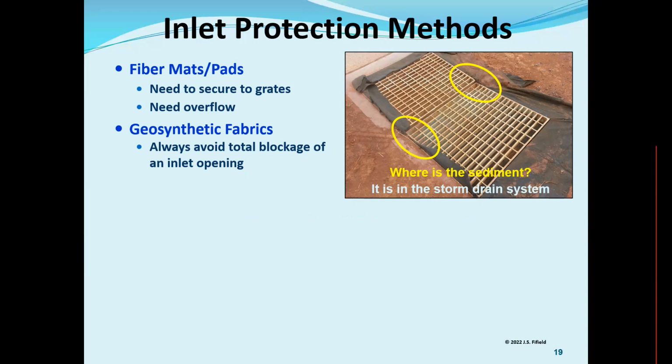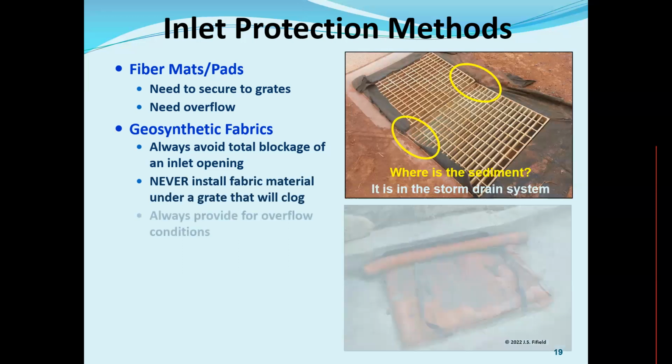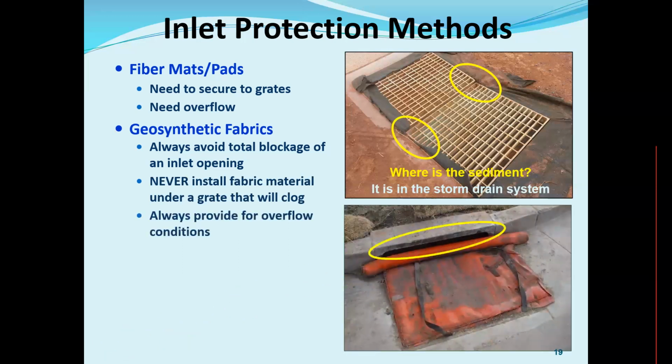So that's a problem that we've got right now in limitations. So we've got to be careful. You never install fabric material that's going to clog. It's a joke. It's a show and tell when you see that. But always, whenever you put stuff in there, have some type of overflow protection, which is kind of tough to do with an area drain. But you need to look at these correctly to make sure you don't cause problems down the road.